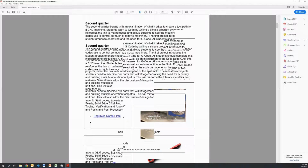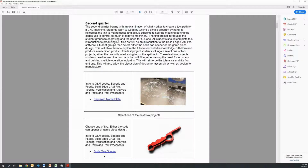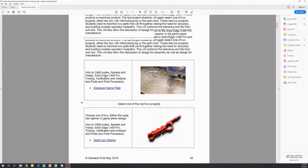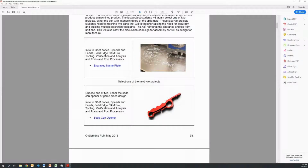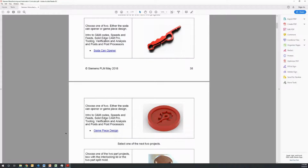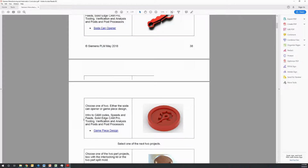Second quarter, we get into milling. So there's an introduction to G and M codes, speeds, feeds, and everything that goes with that. And they're going to make an engraved nameplate. And then they're going to select one of the next 2 projects. One is a soda can opener. One is a game piece. And obviously, students can take whatever their hearts desire.